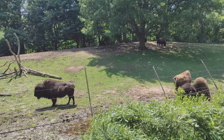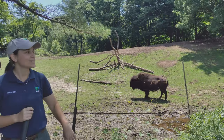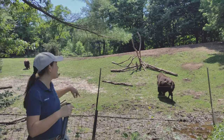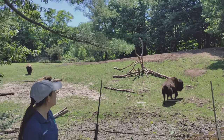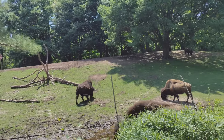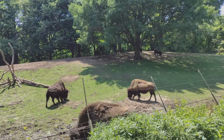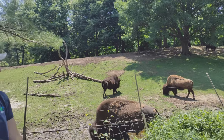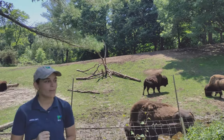We have Olivia and Buffy, the 2 with green tags. Josie is the one with the curved horns, standing over with her back to us. So we've got Olivia, Buffy, and then the other 3 are RBG, named after Ruth Bader Ginsburg, Rocky's mom, Sierra, and then the last one is Dakota. So we do have, like I said, 7 of them.